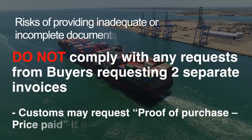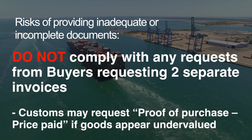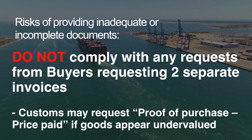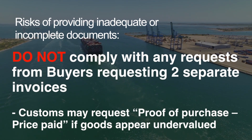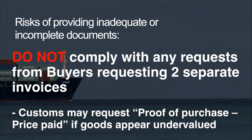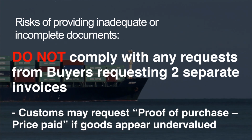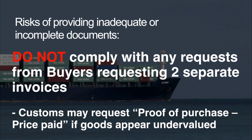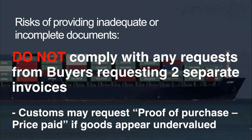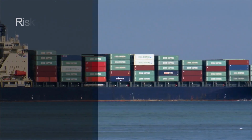Another pitfall, and occasionally there's a request by overseas buyers to issue two sets of commercial invoices. Whenever that happens, please do not comply. Usually the importer will ask for a second invoice at a lower price, so he may pay less duties and evade taxes. Be very careful. Occasionally, customs will ask the importer to provide proof of payment, price paid for those goods, again as a random check. So if you've received payment for the full amount and your importer has submitted another invoice to customs for customs clearance at a lower value, you will be deemed as having contributed to evasion of duties and taxes. Again, I stress, only issue one commercial invoice for the exact amount that was agreed to and paid for.